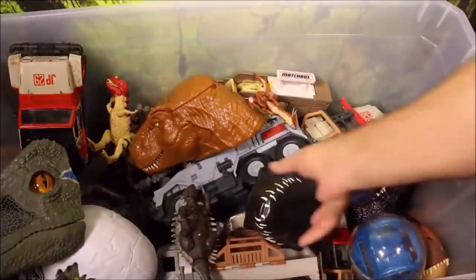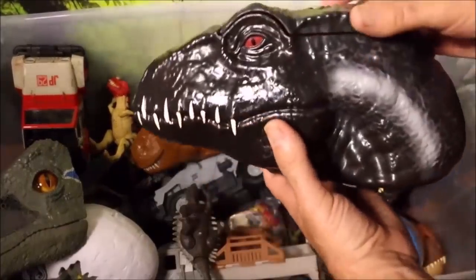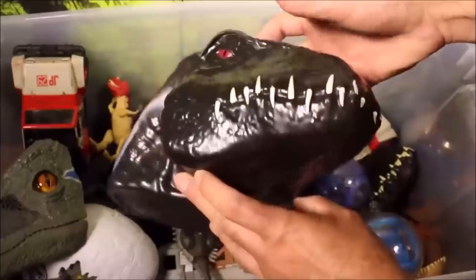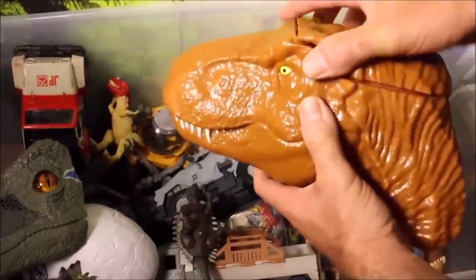And then I've got some movie theater exclusives. These were in different countries. You could buy these. This is the Indoraptor head. Pops open. You could fill it full of popcorn. And the same with this T-Rex. The head pops open.